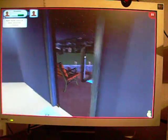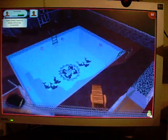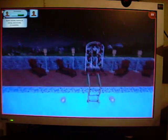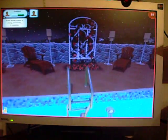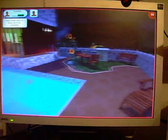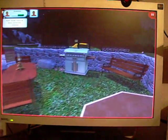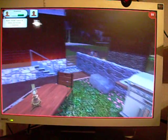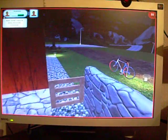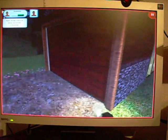You could see so many things. There is a thing in my pool. I'm going to jump. Of course not really. There are two rooms. Here is the barbecue. You could see my bicycle. This is the garage.